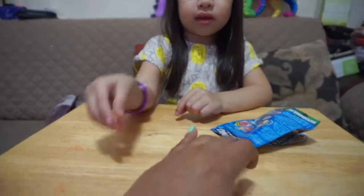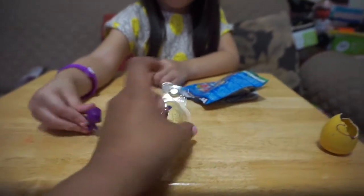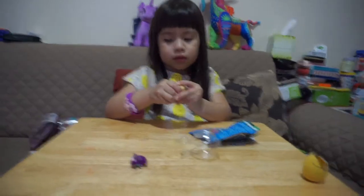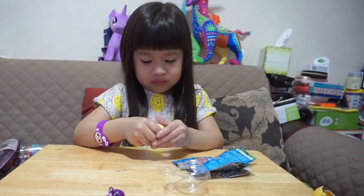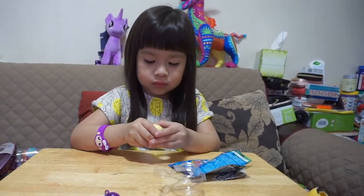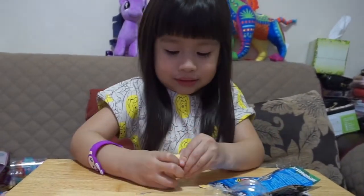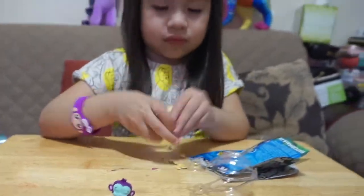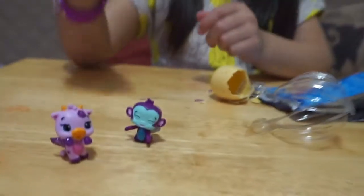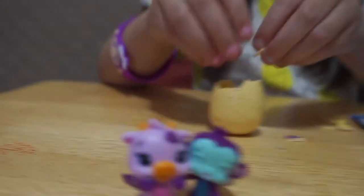Red is different? Yeah, I hope it's not a different monkey. You hope it's a different monkey? Yeah, we hope it's a different character because we already have that monkey. Go. Oh my god, that's the cutest, the little cowboy monkey. Aww, friends forever, beasties. They're beasties.